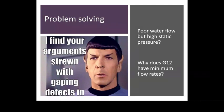I'm going to be checking the chat now. So here's your first question. Poor water flow. So you've got a system, they've got poor water flow, but when you check it, you've got a high static pressure. What could be a cause? Think about that and type in an answer.